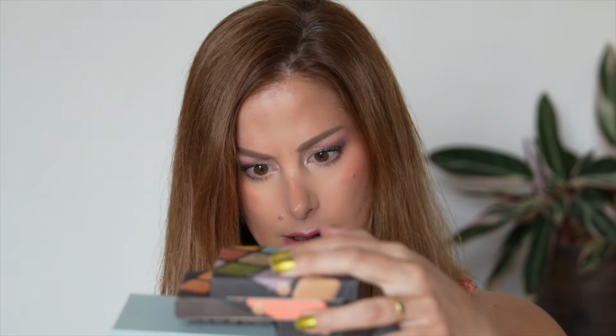So yeah, 10 palettes. We have some high-end, do we have high-end brands? Yeah, we have one high-end brand, and then we have some mid-range brands and also some indie brands. So let's get started. There is one more thing I should mention.